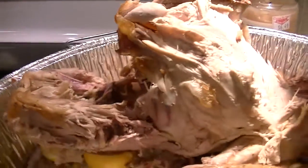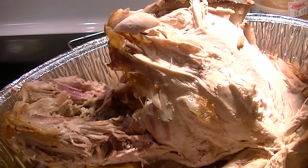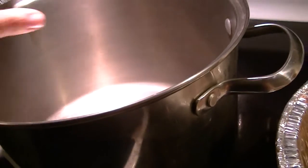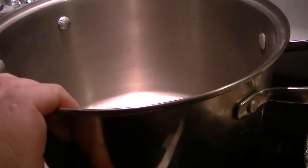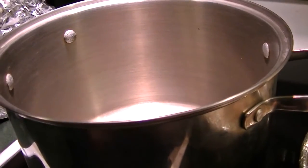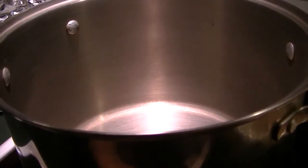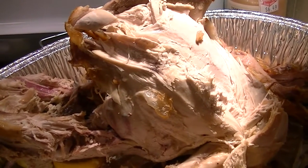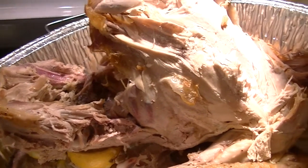So, turkey stock commence. There's something very comforting about making soup or stock on a drizzly, rainy day. So I have my 8-quart stock pot. I have to get the lid for it. It's on the other shelf. I like using stainless. It doesn't impart any flavors. It keeps the flavors clean, so no transfer from previous food. So I have the carcass, and actually I'm going to cut off as much of the white meat as I can, and everything else except the roasted lemons is going to go in the pot.